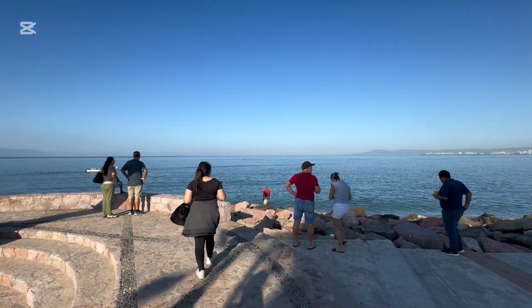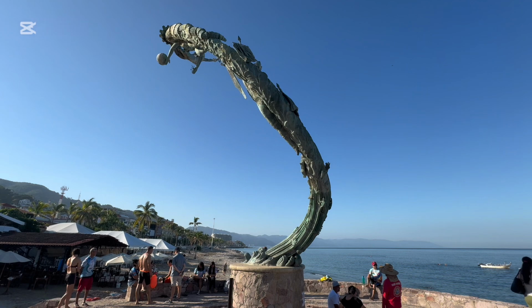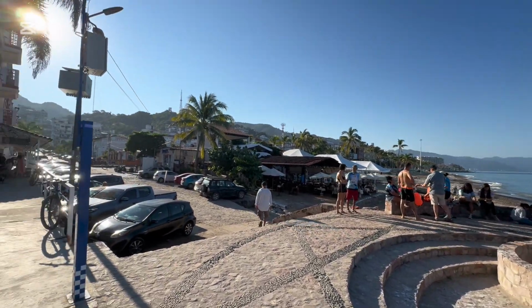Thought I'd start a little bit before it. This is called the Millennium Sculpture, part of all the sculptures you'll find along the Malecon. And this is the first beach. So here we go.